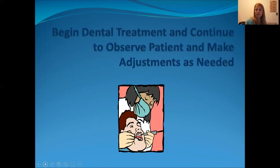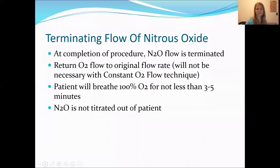You are going to begin treatment, and you're going to continue to observe them and make adjustments. Sometimes once you get going and they start to relax anyways, you can turn that nitrous down a little bit. At the completion of the procedure, you terminate the flow. You don't titrate it out. You just turn it to 100% oxygen, and you turn the oxygen to the original flow rate. The patient will breathe 100% oxygen for not less than 3 to 5 minutes. The nitrous oxide is not titrated out of the patient, so you just turn 100% oxygen on right away.